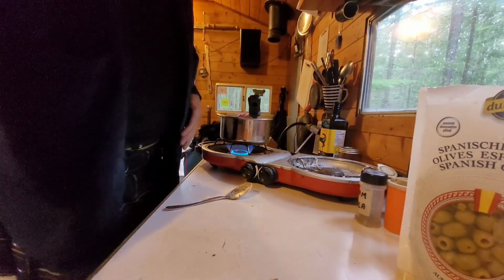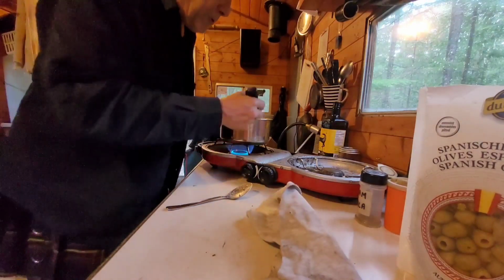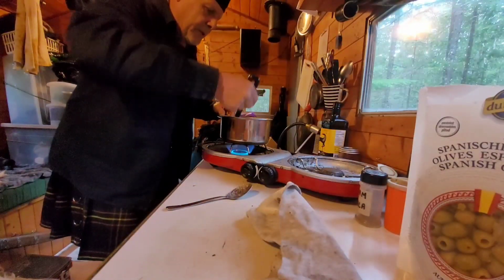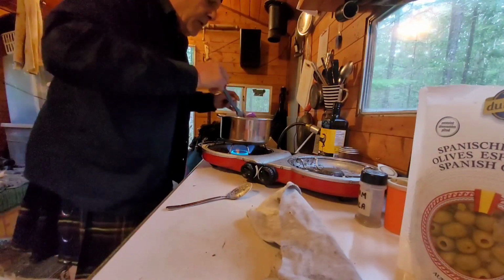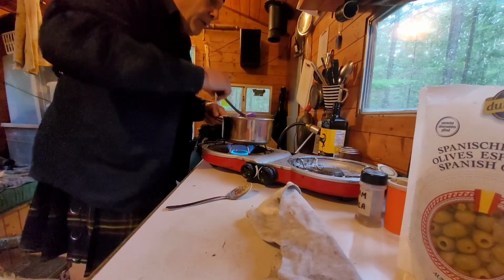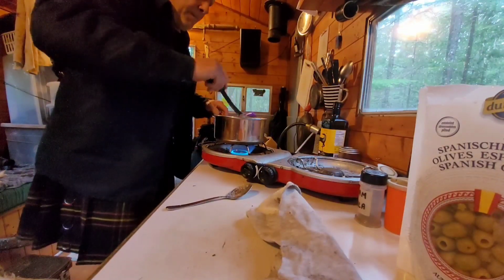Because olives are very healthy, and nobody realizes how healthy they are. But they also taste really good. And I'm kind of fussy about my olives, and these are the best ones I've ever found, for my taste anyway. They're the best green olives I think I've found. Anyway, this is going to be thick and delicious and wonderful. All right. There we go.